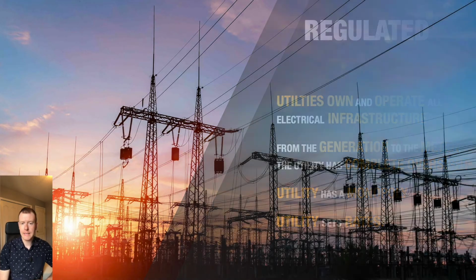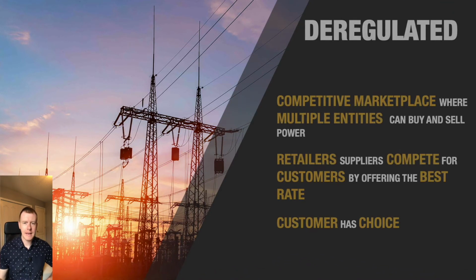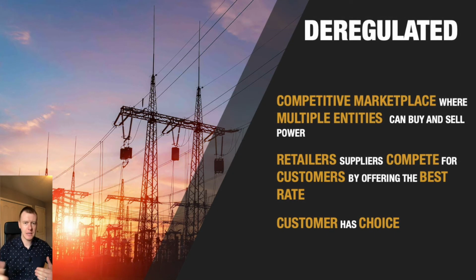The next is a deregulated energy market, and there's different ranges of deregulation, but typically it's a competitive marketplace where multiple entities can buy and sell power. So on the generation side, you have multiple power generators that are competing to provide power at the cheapest rate, and then on the customer side, you have retailers who are competing for customers by offering the best rates. So what this allows is a customer to have a choice in who they are going to get power from, and that choice can be based on cost. It can be based on sustainability. So it gives the customer the choice, and that's one of the benefits of a deregulated power market.